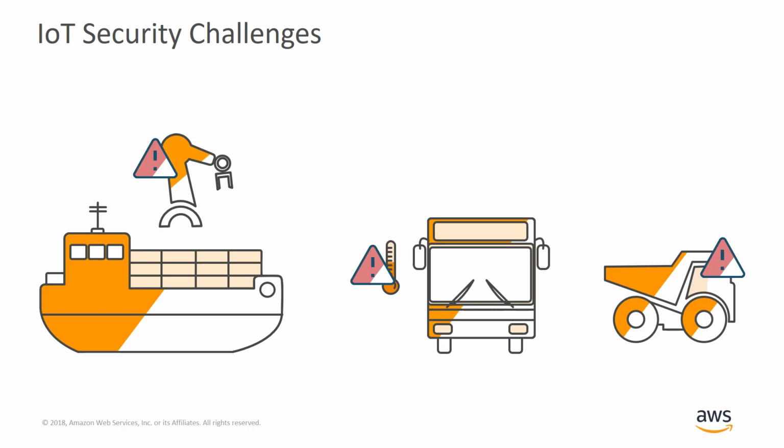However, analysts and industry experts still call out IoT security as the number one adoption blocker among enterprises for IoT technology. IoT security is what keeps our customers up at night. The challenge with IoT security is that IoT devices are not designed with security in mind.